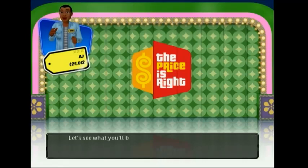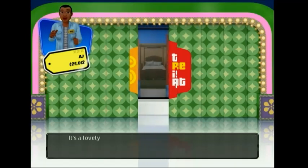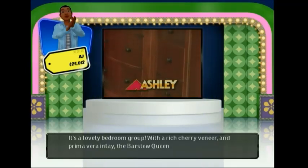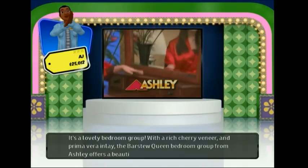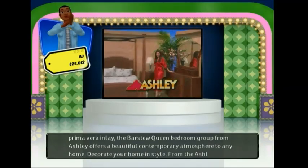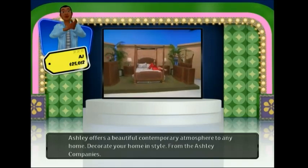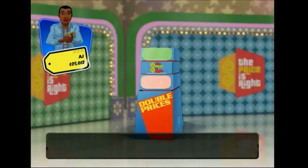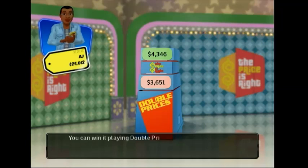Let's see what you'll be playing for. It's a lovely bedroom group. With a rich cherry veneer and primavera inlay, the Barstow Avenue Queen Bedroom Group from Ashley offers a beautiful contemporary atmosphere to any home. Decorate your home in style from the Ashley Companies. You can win it playing Double Prices.